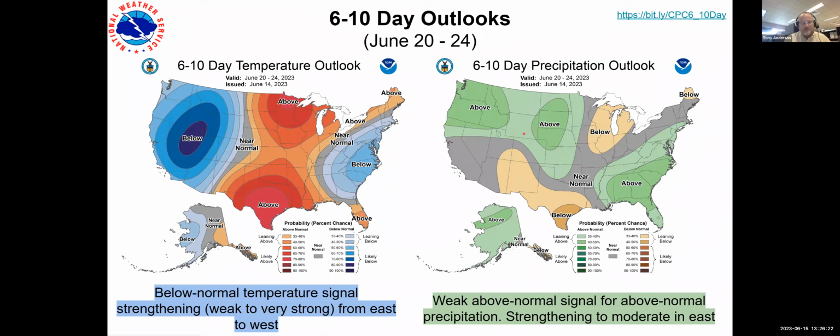or excuse me, I mistyped there. A weak above normal signal for precipitation, and it's strengthening from weak to moderate in the east. So in the east, it's a moderate signal. In the western 3/4 of the state, it's a weak signal.